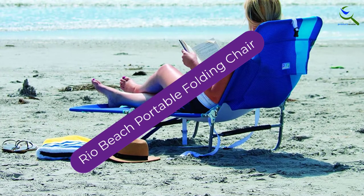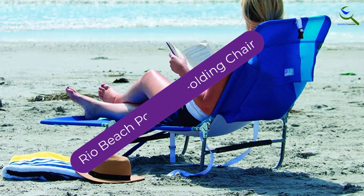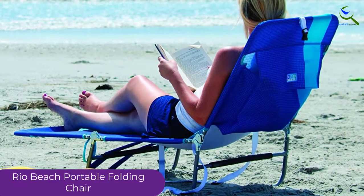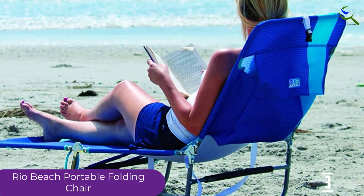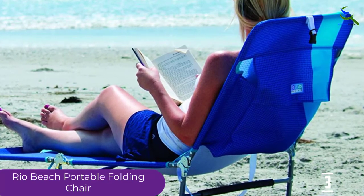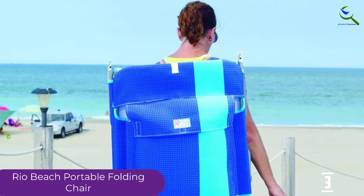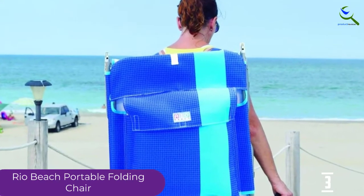At number 3, we have Rio Beach Portable Folding Chair. The advantage of this beach lounge chair is that it is available in 3 different color options. Moreover, the alloy steel construction makes it durable. It is reclinable as well. You can even lay it flat. The backpack type design means that carrying it around is easy.